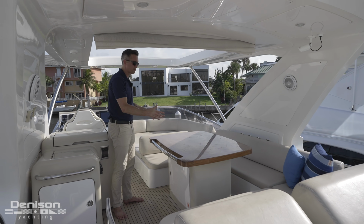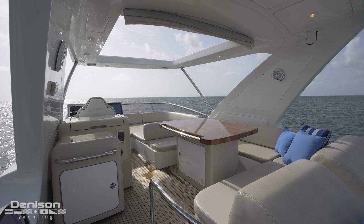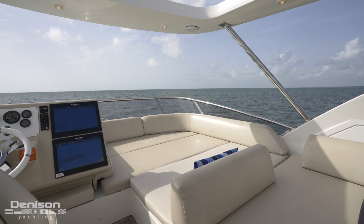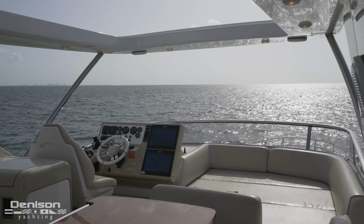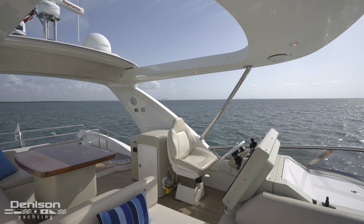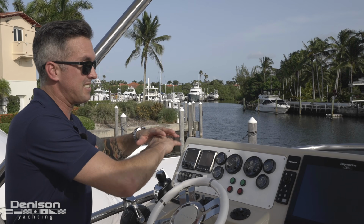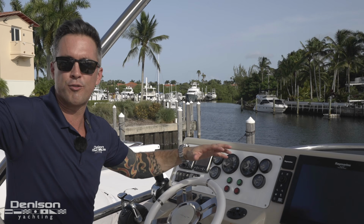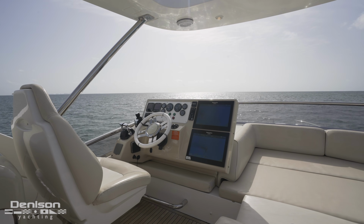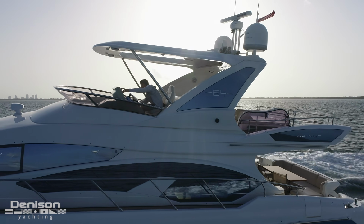You'll see that we have this massive table here, huge wraparound seating, and continuing further on the starboard side, we have another sun pad to enjoy either conversations with the captain or just soaking up the rays. This model has 2 helm stations. What I like about this helm setup is everything is within arm's reach. You can see everything. You've got panoramic views, 360 all around the boat. We've got the Zenta joystick, traditional throttles, and your Raymarine navigation package.